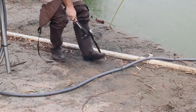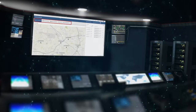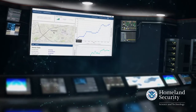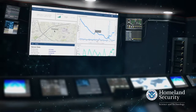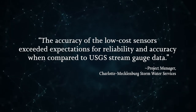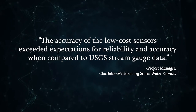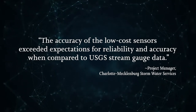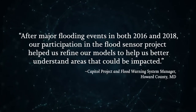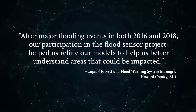The data from the flood sensors can be viewed in a customized graphic user interface or integrated into an existing Operations Center monitoring network. To meet community resilience needs, the sensors needed to be low cost and ruggedized for long durations in the field with little or no maintenance. To achieve this level of durability, the sensors are built to military and American national standards.